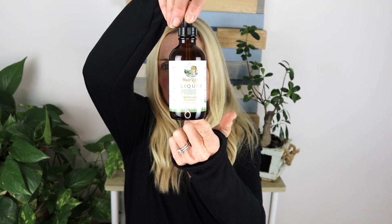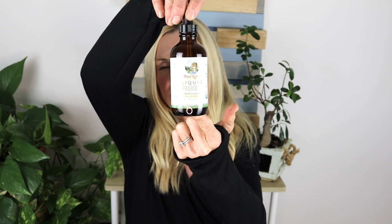Next, I have a liquid probiotic right here. And probiotics are something I take on and off. I don't take them all the time, just when I feel that my body really needs them. I do try to eat a lot of pre and probiotics. I eat a lot of yogurt, kombucha, those sort of things. But I started taking this particular one about 2 months ago.